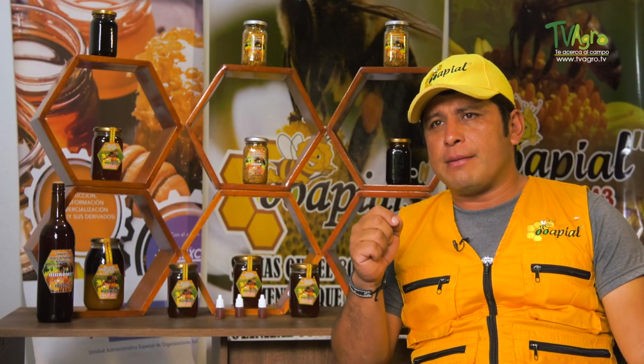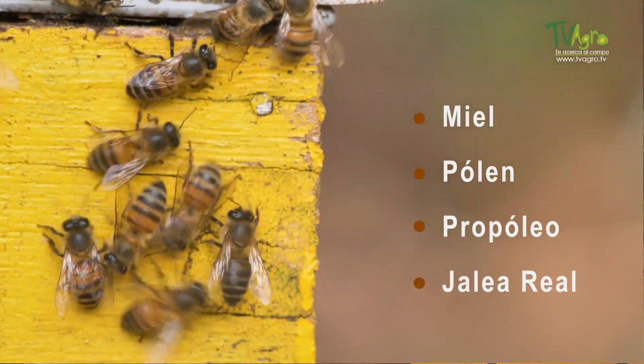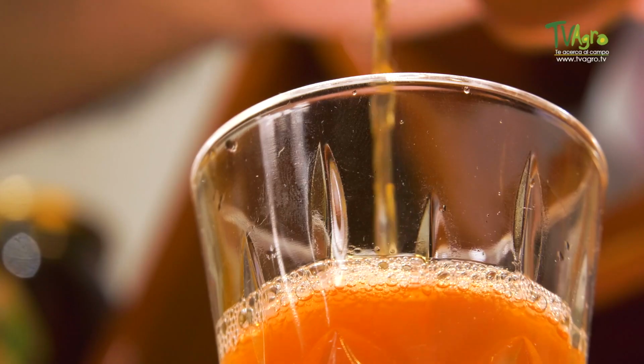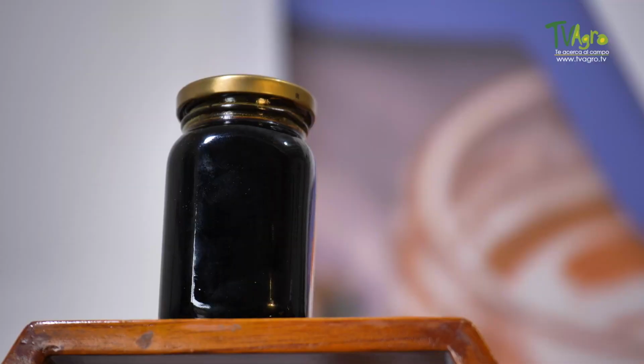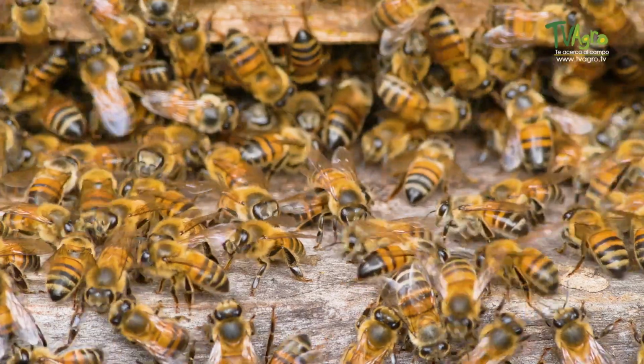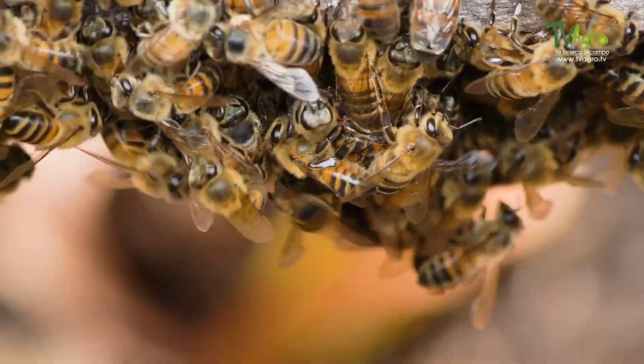As such, in the colony or in the hive we are practically producing honey, pollen, propolis and royal jelly, apart from the fact that it also produces wax, apart from the fact that it produces apitoxin, which is benign to bees, and byproducts. We are talking about a mead, we are talking about a propolis tincture or soft extract.